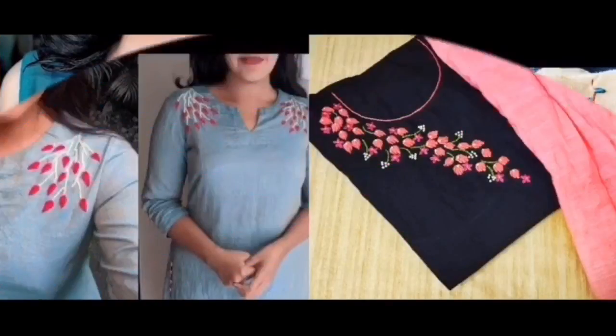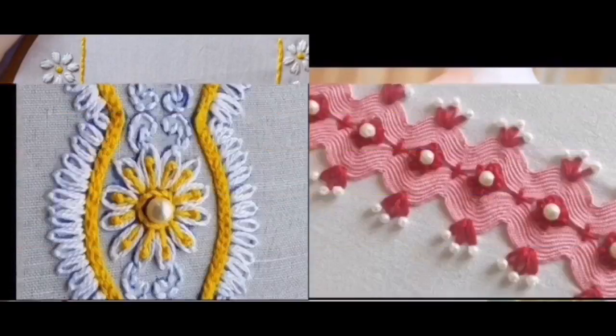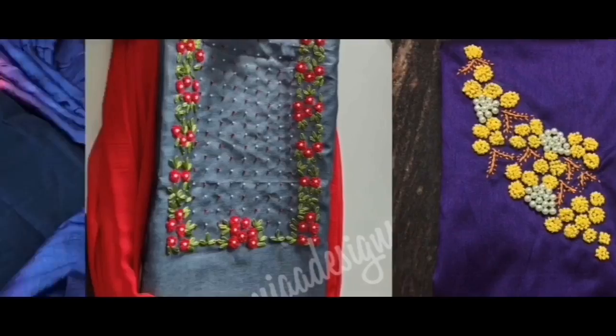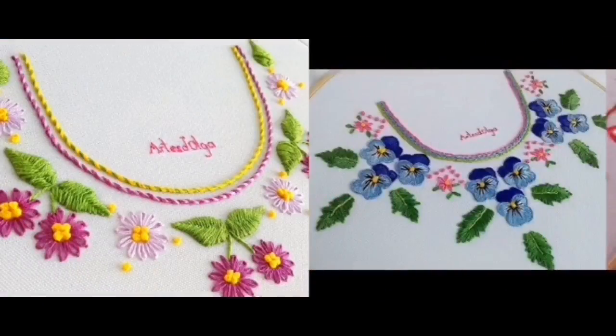So all of these designs are highly designer patterns, unique and trendy and easy to make hand embroidery patterns, and you can make them at your home by following these color combinations and exact embroidery patterns.